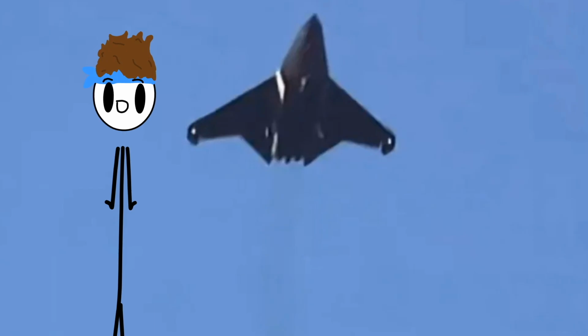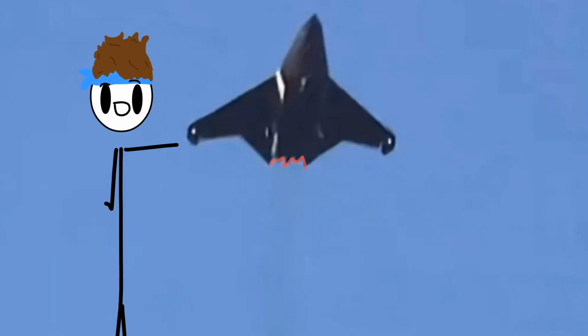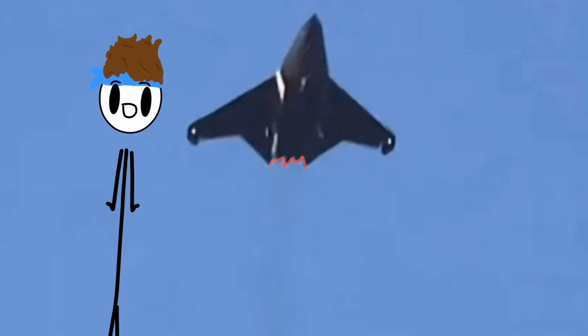Open your eyes! Now, finally, at the nozzles, we can see this little zigzag, which is typical for stealth aircraft, and once again, has to do with reducing the radar reflection.